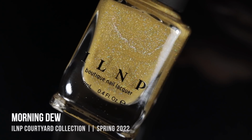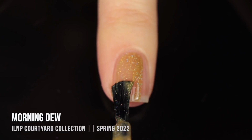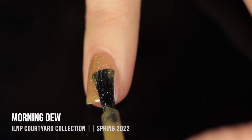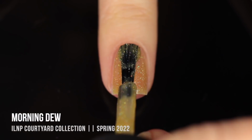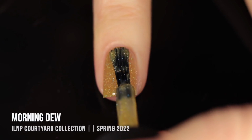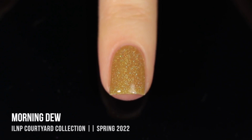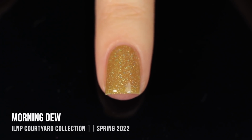Next up, we have the shade Morning Dew, and this one, I don't exactly know how to describe this shade. I feel like on camera, it looks a little bit more yellow, and also on me, it definitely showed up a little bit more yellow, but I think in person and in the bottle, it looks a little bit more greenish. So it's almost like, I want to say like a mustard green, if that makes any sense. There's definitely a chartreusey kind of vibe going on, and then it's absolutely packed with these holographic flakies, and you can see there's definitely a lot going on the nail, and I really love the amount of holo that's in here because it does catch the light really nicely, even though it's these little tiny delicate flakes.